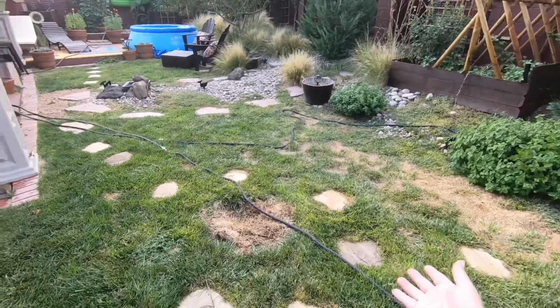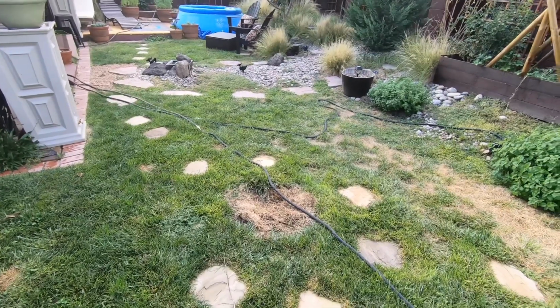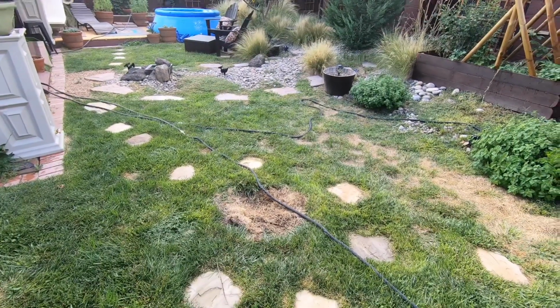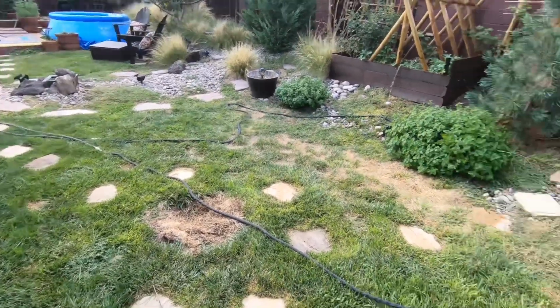And I lost my tree. It died. It was like doing good. It had leaves, and then boom, it died. So I had to take it out. I'm gonna put another one in though. I may just go ahead and buy one.